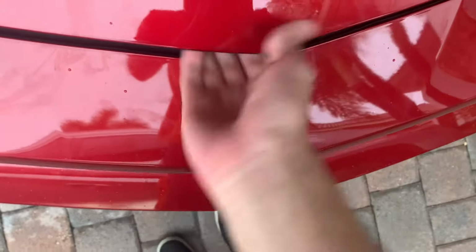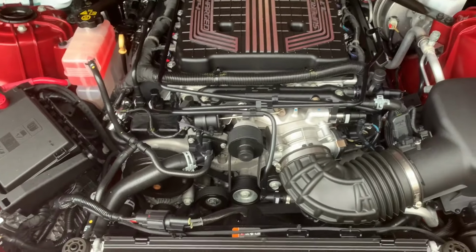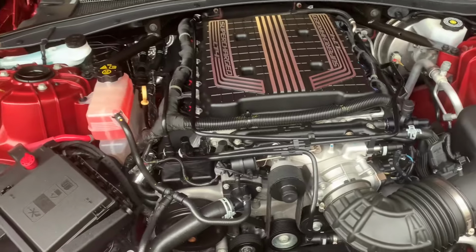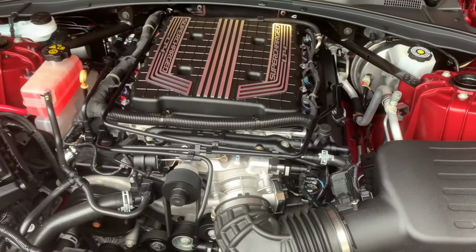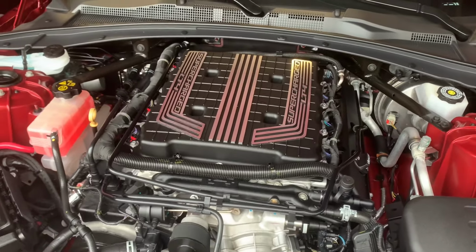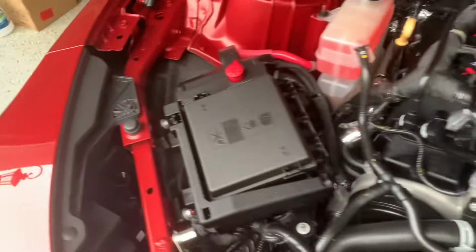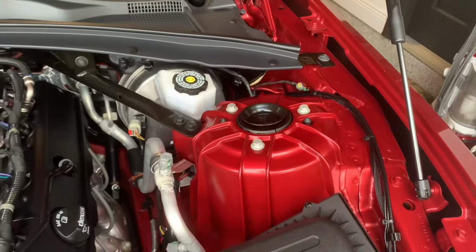Where's the hood latch? There we go. I can do this. There we go. Under the hood, you will find a 6.2 liter V8 engine with 650 horsepower and 650 pound-feet of torque. This one's got the supercharged LT4. There's your battery, your washer fluid, and your oil back there.